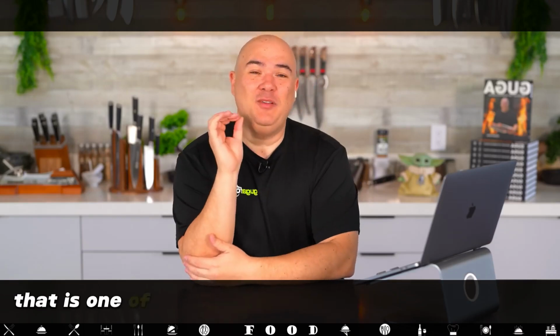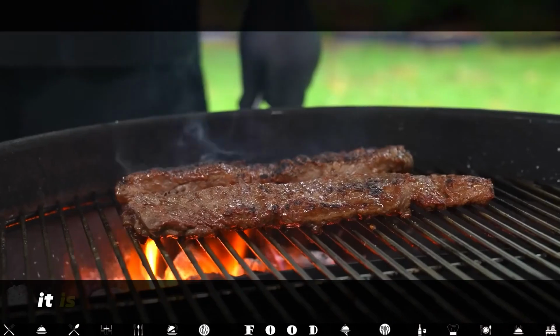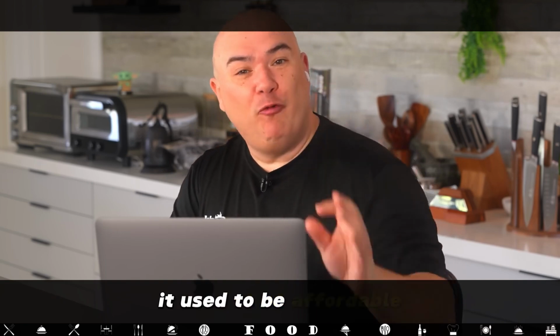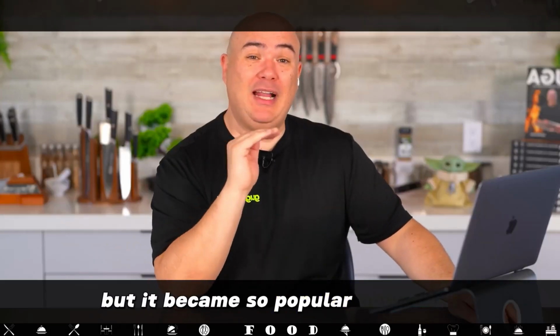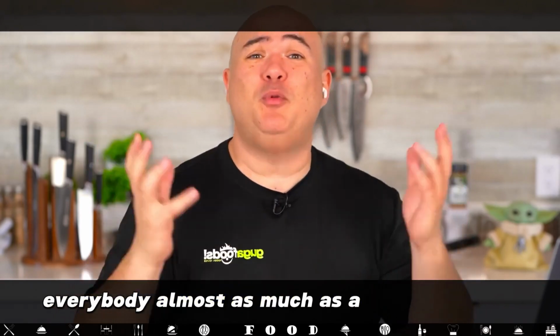By the way, that is one of the most popular steaks here in Miami. It has a tremendous amount of flavor. It is an easy steak to grill. And most importantly, it used to be affordable, but it became so popular nowadays that it's ridiculously expensive, everybody. Almost as much as a premium steak.